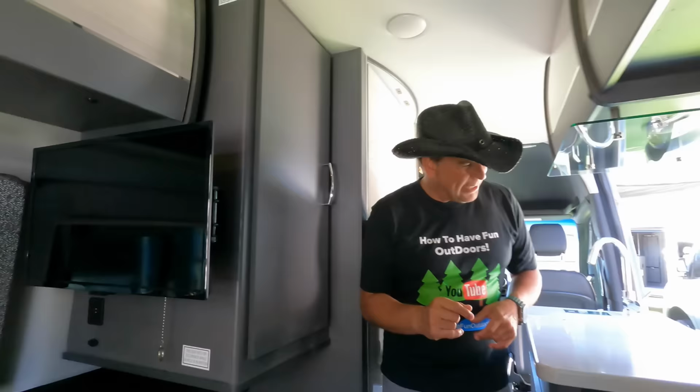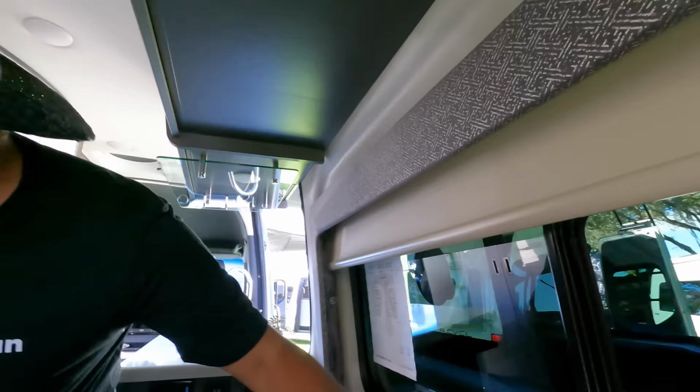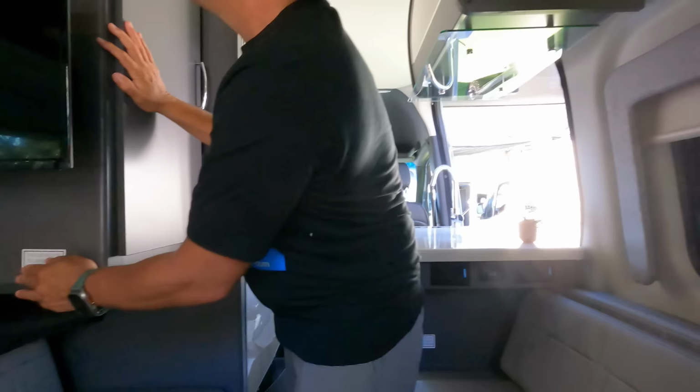So what you're really getting is a Mercedes, a nice 4x4 built out, and they've done a nice job with the look and feel of it, if you will. AC up top, got some LED lights there. Also, these are some pretty cool windows, the way they're set up. But overall, you've got some USBs over here, and your standard outlet, and then a big closet right here.